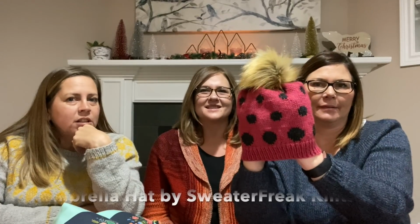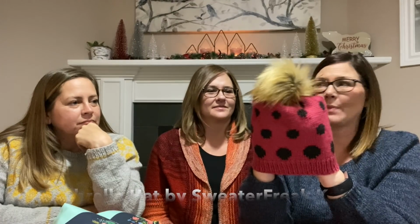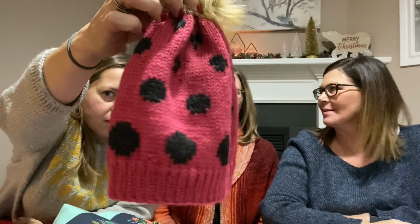And I, as well, have a hat to show. So this also is a test knit, and the pattern isn't released yet, but I think it'll be released in December. And so I test knit this, but I'm giving it away as a gift. And this is called the umbrella hat. And this is a pattern by SweaterFreak Knits again. If you haven't checked out her patterns, you should, because she has so many nice patterns.